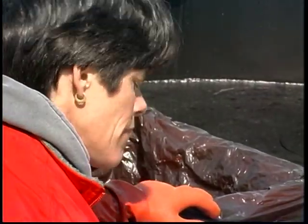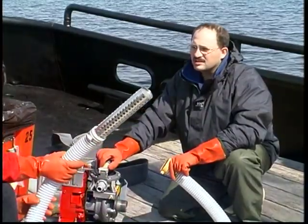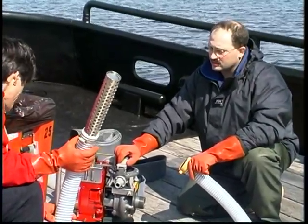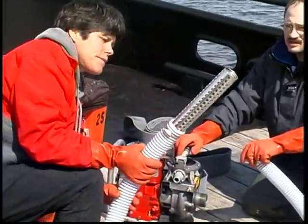So what's the next step, Mary? Okay, it looks like we're gonna take this end and put it in the hold and totally submerge it in the water. Keep the water pickup end of it well submerged, because if any air gets into that at all, then you've got to reprime the pump, and that takes a while.